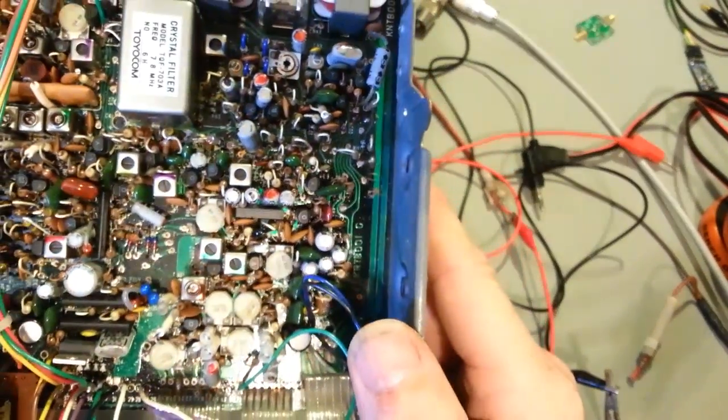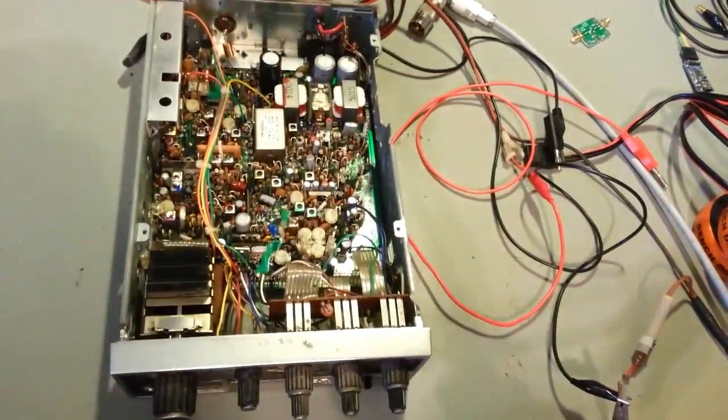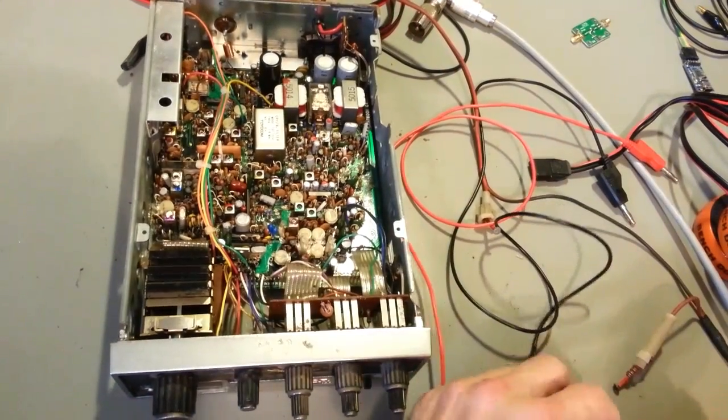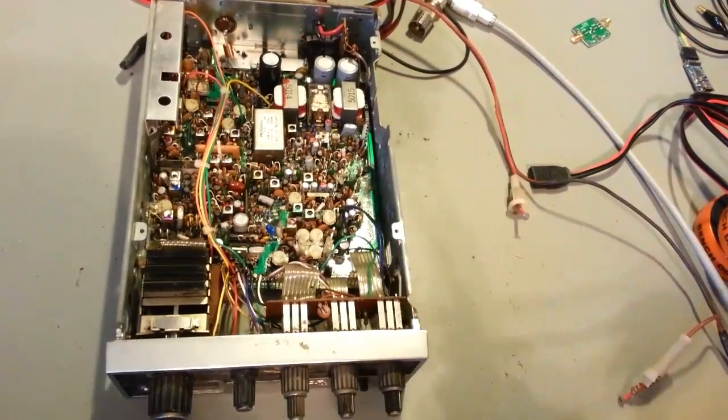So there you go. There's just 3 more radios. Now, like I say, this is only 3 of 7 radios that I got today. But I'll probably do these 3. I'll do the Lafayette first. Don't know exactly when it's going to be. Whenever I get time. Haha. But yeah, we'll do some troubleshooting on that one. See why it's, trying to think what the heck was wrong with it.